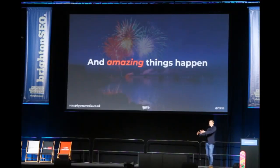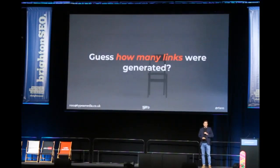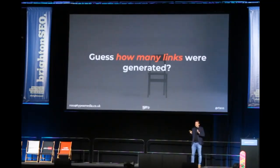We give it to the outreach team, and some really, really amazing things start to happen. Do you want to guess how many links we got out of that? In fact, tell you what, because I can't see anyone, you can't put your hands up. By round of applause, how many people think we got like 100 links? No, no. You guys are wrong.